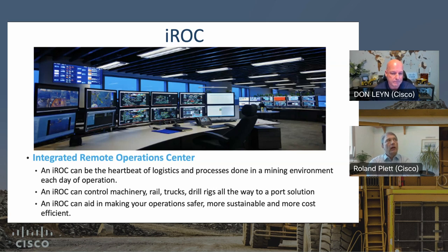Okay, so it's dependent on that. So if you had amazing communications, you might be able to do more than if you're struggling to connect reliably with a site. Is that fair to say? Definitely, which really gets into some of the key success factors when you're looking at or designing an iROC, is to understand.